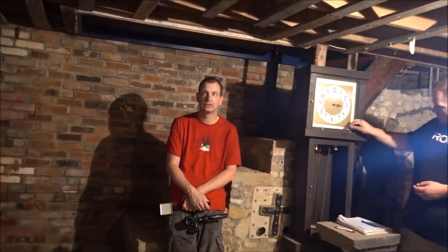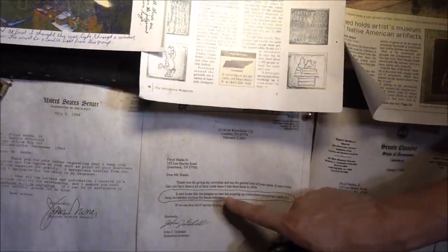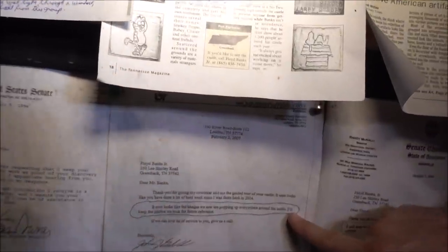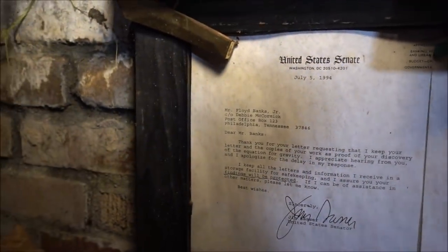They were sent from the states and the government when they came to investigate here. Really? This was the Senate, U.S. Senate. Oops. Congress. This place is certified haunted? Yeah, they've come and said, wow. It sure looks like images we saw popping up everywhere around this castle. I kept the photos for future reference. Wow. And is that the one from the University of Tennessee? Yeah. Then there's from the Senate, the University, the House of Representatives. That is so awesome. Tennessee Wildlife Reserve.